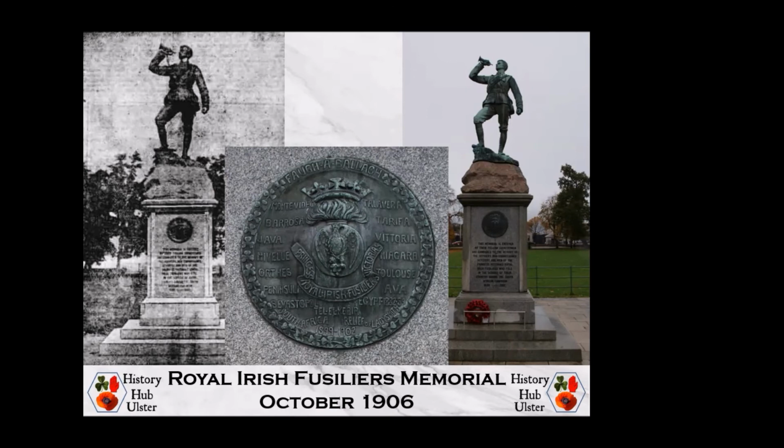The theme of the memorial is the Last Post, and it features an 8 foot high bronze figure of a bugler standing on an outcrop of rock. The front face of the Irish granite plinth features a bronze shield with the emblems and battle honours of the regiment, with a frieze of shamrocks round the side, and the battalion war cry, Faugh a Ballagh, at the top of the shield.